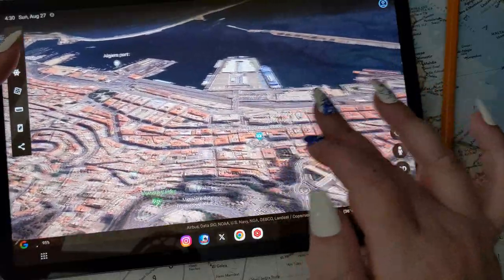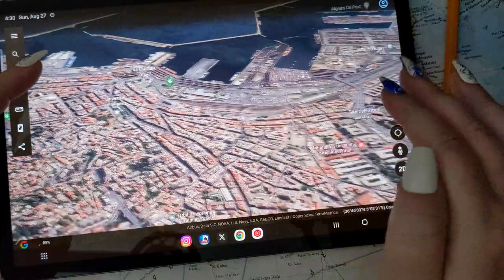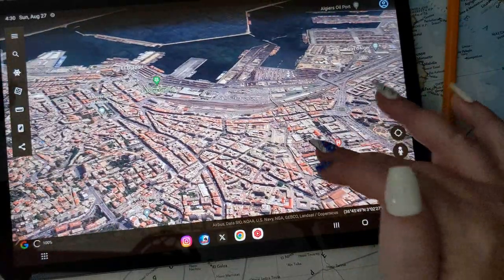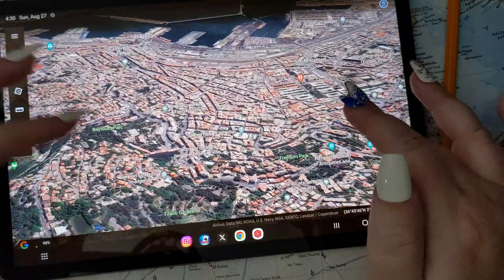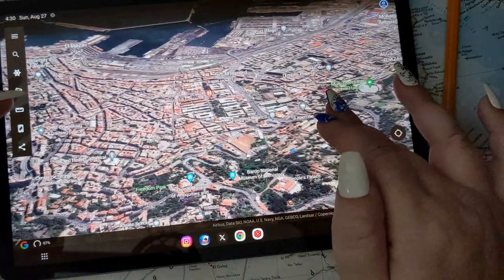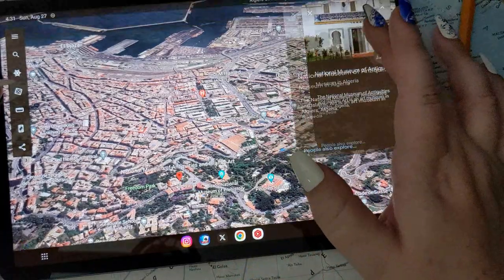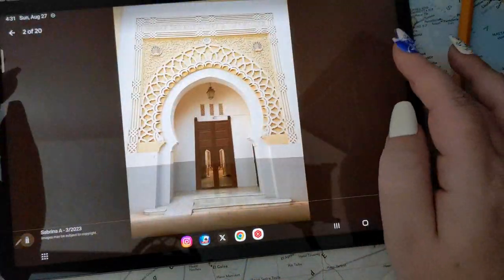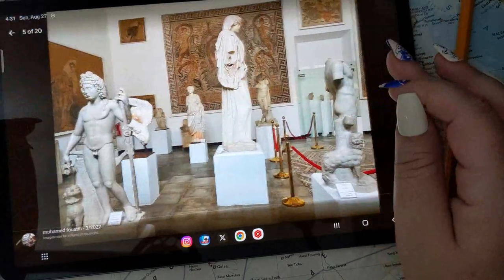Let's hop, skip and jump over this way. And again, you can see the parts the Europeans built, the French built, I should say, and the parts that have kind of always been there, right? Oh, I didn't see this. National Museum of Antiquities. Maybe I did, because I was trying to find some cool museums, but the coolest I found was that nautical one.